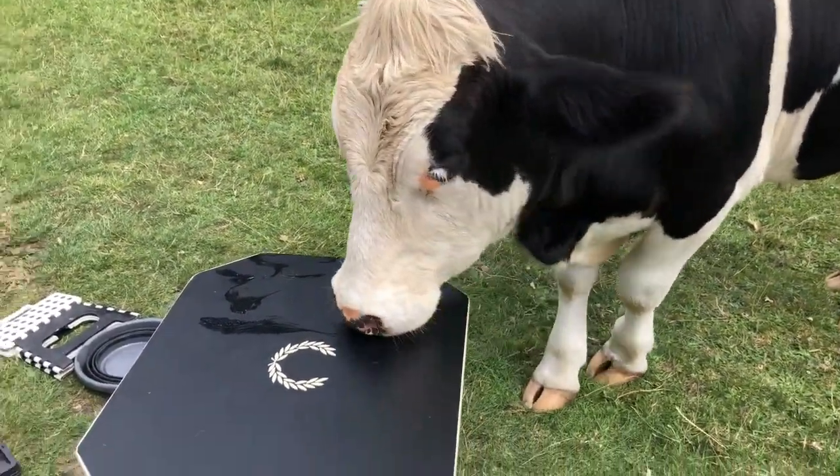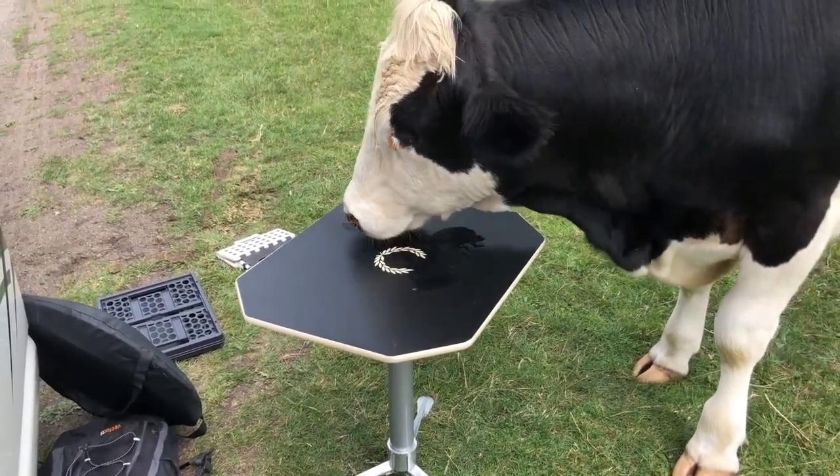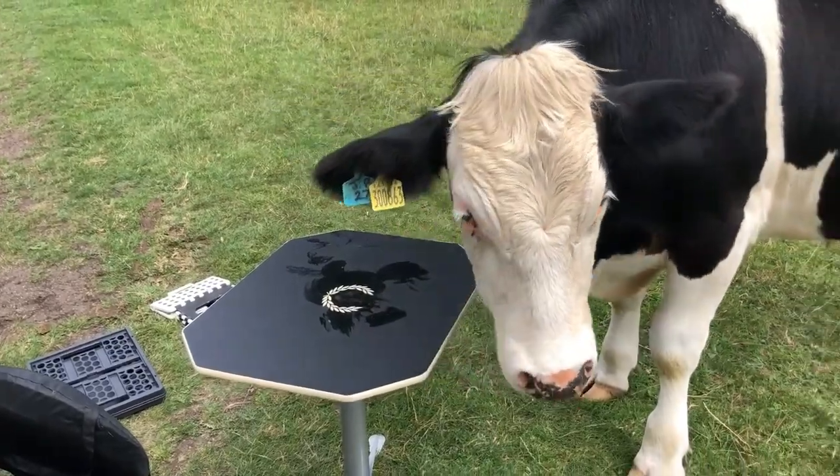Well, the camping table's getting plenty of use today anyway, so I didn't expect to be sharing my dining experience with a member of the local herd.